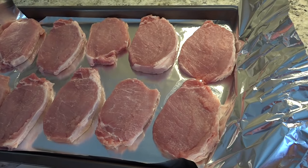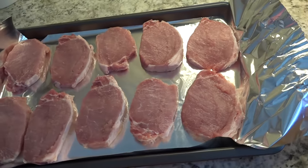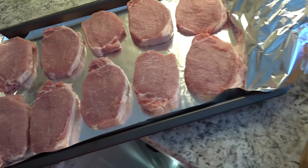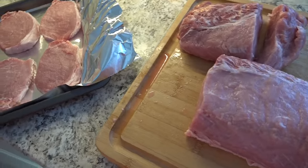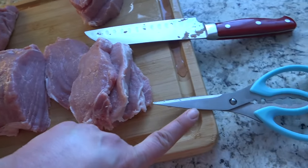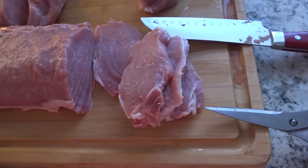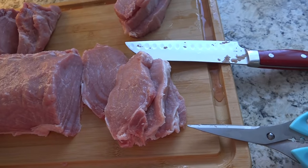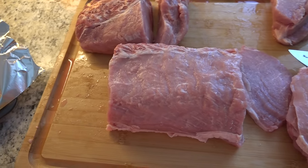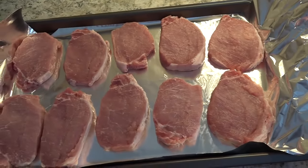Just using a little bit of time, I was able to save my family a significant amount of money by cutting this myself. I trimmed off some bits of fat with my kitchen shears. I probably do need to sharpen my knife. It hasn't been sharpened in a while, and the process may have gone even quicker, but I'm really pleased with myself. So anyways, there you go.